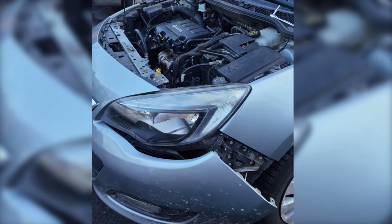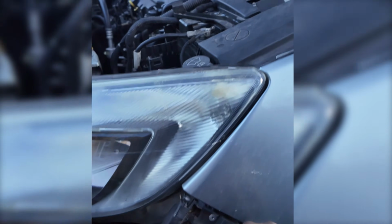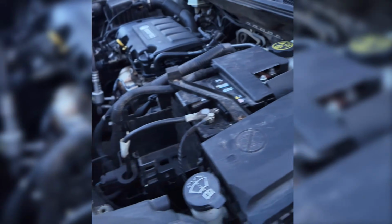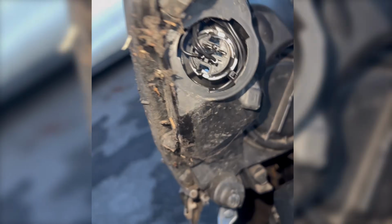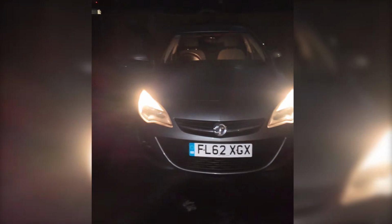Getting this headlight bulb out has been an absolute nightmare. They've got a screw here, a screw here, a screw here, and also one right underneath there. Finally, the headlight's out, and I could get this thing out, finally. The daytime running lights also work now.